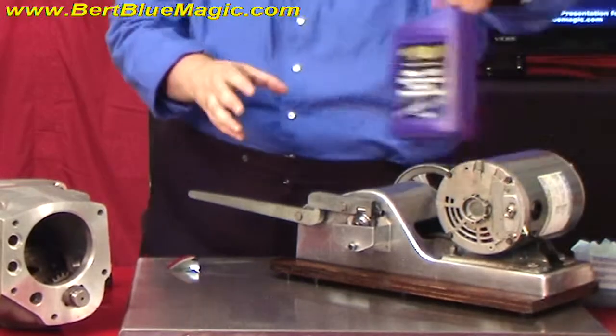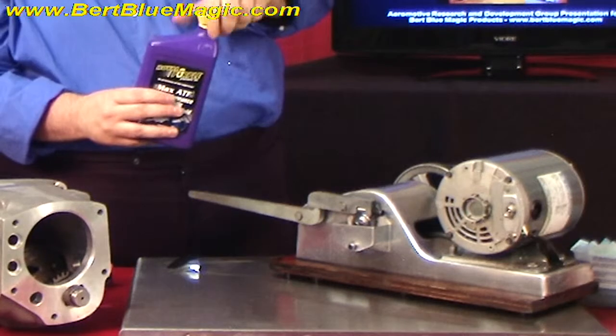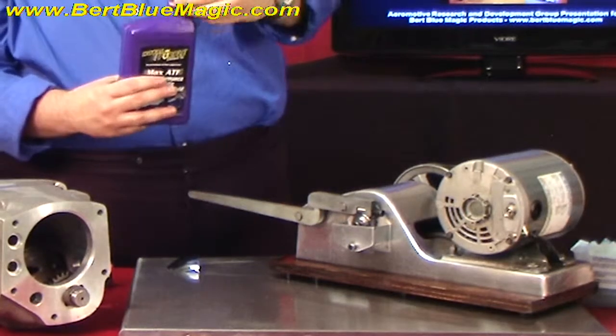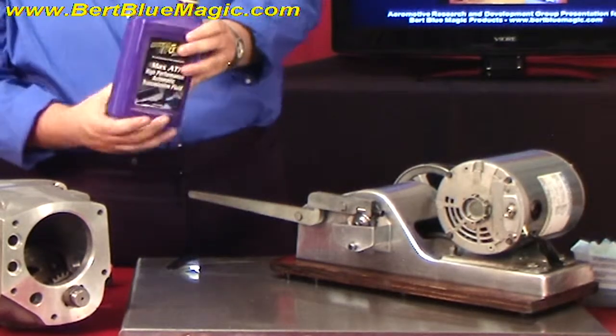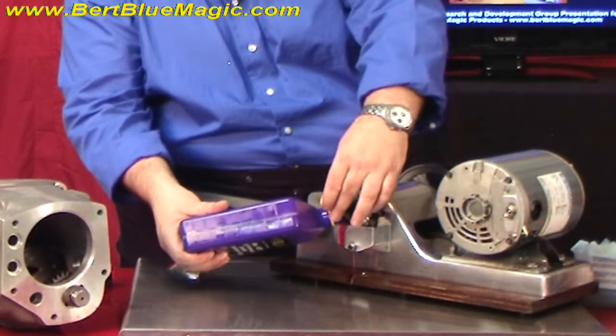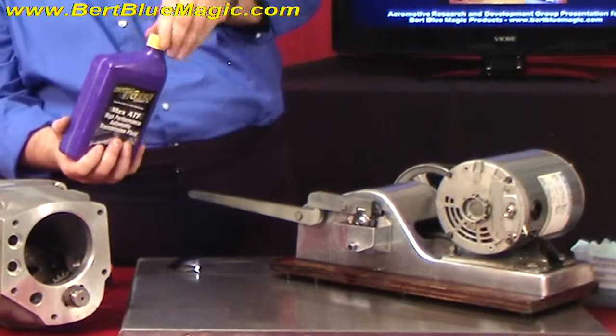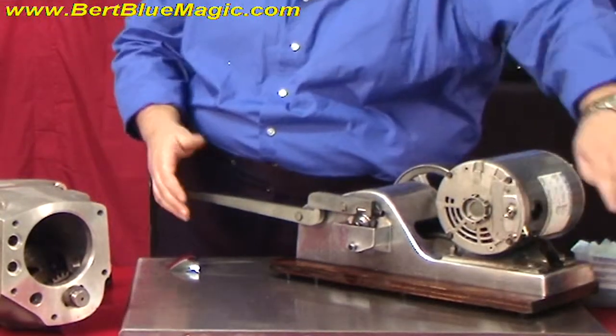Now, first, you've seen these types of machines. They're used by Royal Purple, they're used by Schaefer's, Amsoil, and a lot of people. I mean, good people out there, all right? But what we're going to do is show you the difference in the products. Ooh, I got that really flooded in there. Here's the Royal Purple.